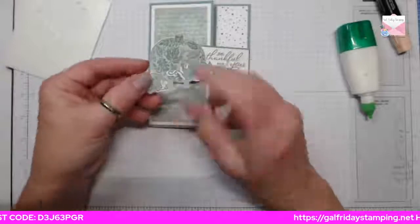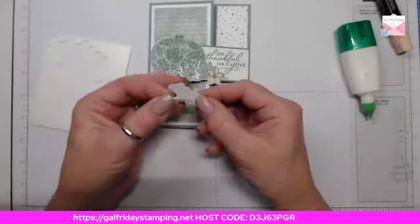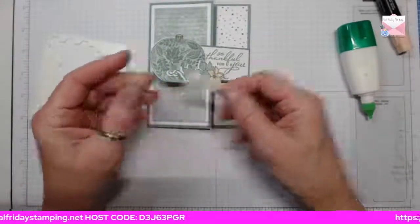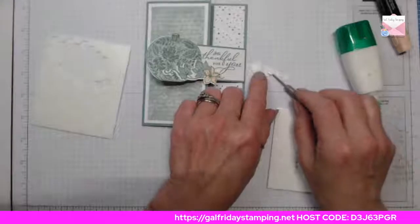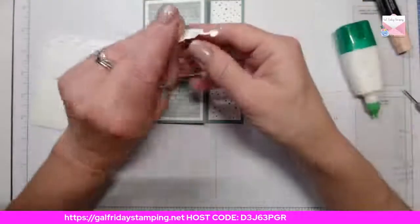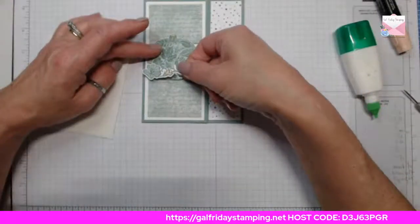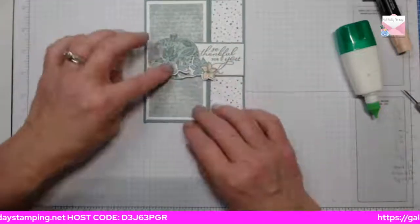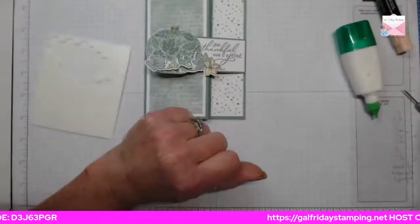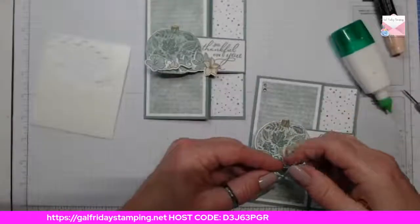And then we're going to grab our little vine, and this one we're actually going to pop up. So I'm going to add a dimensional there. Let's see if I have a little tiny one. I'm going to add a mini one just down a little further. Collecting all the little ends. And then we're going to add this right here, making sure you hit the pumpkin right on the bottom. And let's, oh, this one came off.